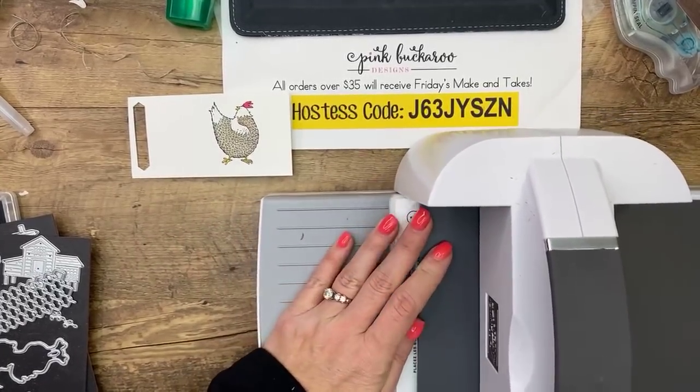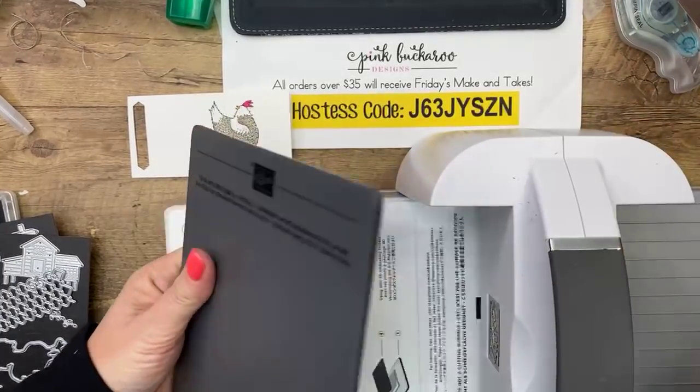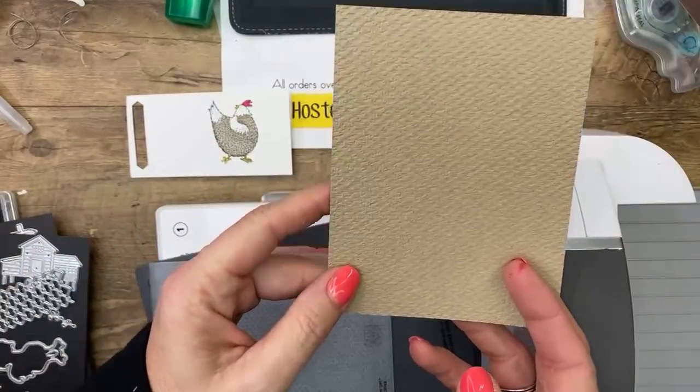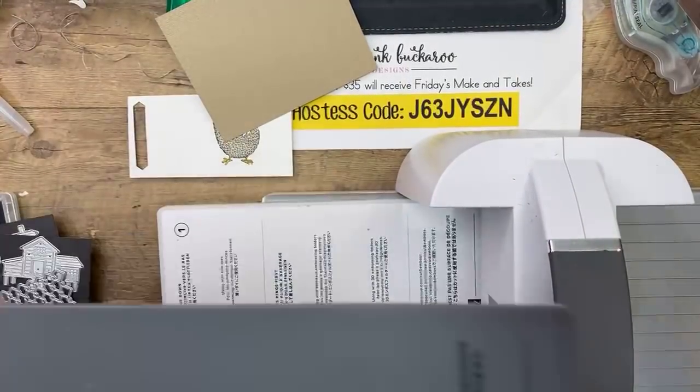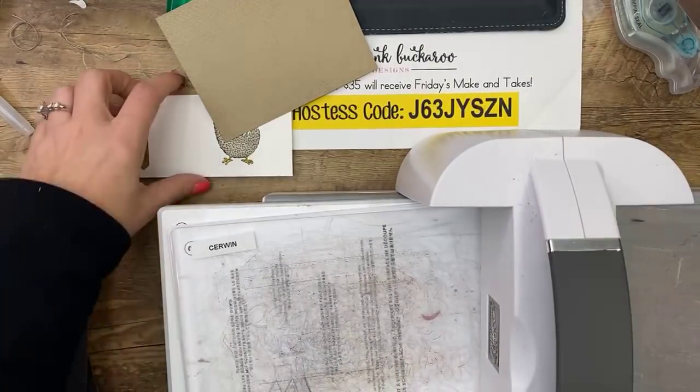All right, so you put plate four on top of your embossing folder, run it through, and voila, there we go. All right, now we're going to take that back and bring these plates back, and we will cut out.